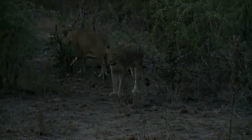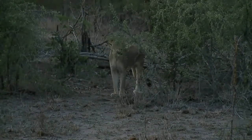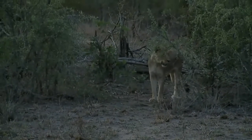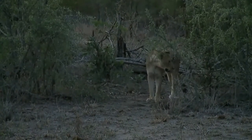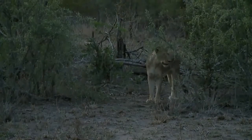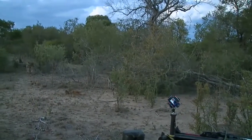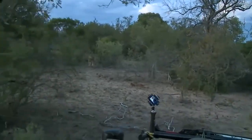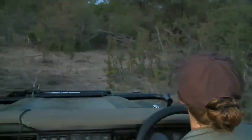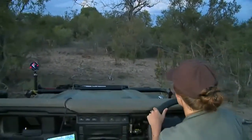Still same position, twin dams on the western edge, just to the north of the junction with the Mulwati around Nyala Road. There's a bit of a row there over the carcass. Let's go forward a little bit. It's amazing. He didn't want it, but he didn't want them to have it either.